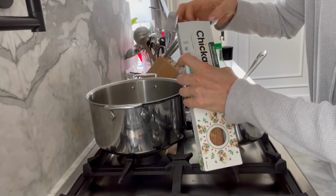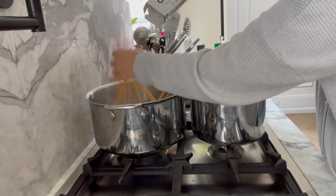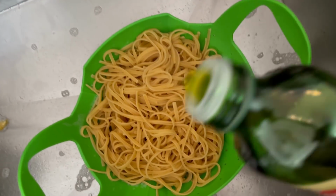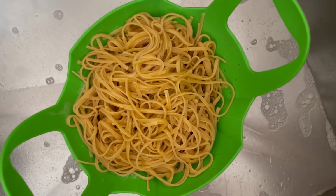Now for pasta, you guys know I love my chickpea pasta. It's just a really great way to get more fiber and protein, and honestly, some days E just doesn't want any sauce or any kind of protein or meat, and he just wants to eat it really plain. So at least then I know that he's getting a little bit of protein in.